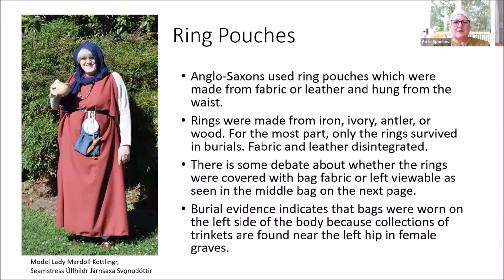Ring pouches are the entire reason that I went down the Anglo-Saxon early English rabbit hole. I took a class 5 or 6 years ago from Patty about how to make these bags. I made one, and then I wanted to know what went in them. That's a whole other class. Right now, we're just talking about the ring pouch.